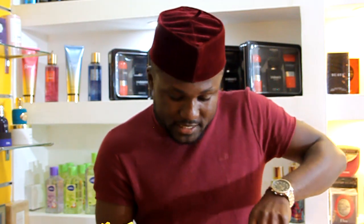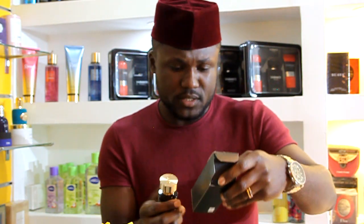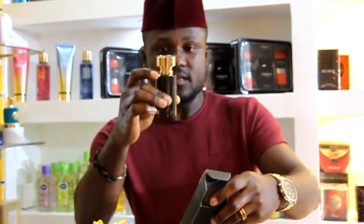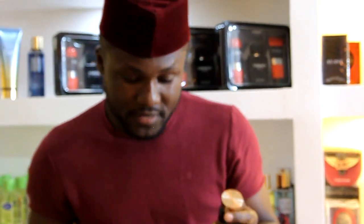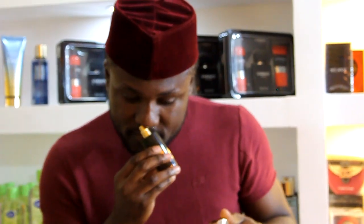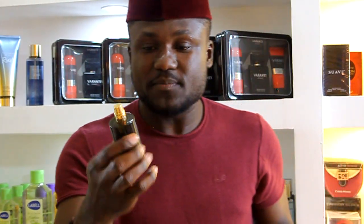This perfume has a rating of 3.78 out of 5. Wow, it's very cute. This is 50 ml, okay? It's very, very nice. Santal Musk by Avon, okay?